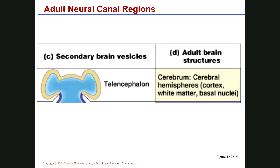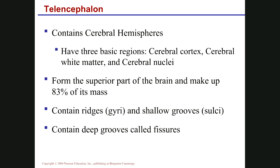And so the cortex, you can see a little band of it around here. That's going to be gray matter. But remember, inside that we have white matter, and then scattered around we have those little islands. Those are the basal or cerebral nuclei. We're going to look at each one of these, and we're going to look at the cortex first. But the telencephalon is by far the biggest part of the brain. It's 80–83% of the brain mass.